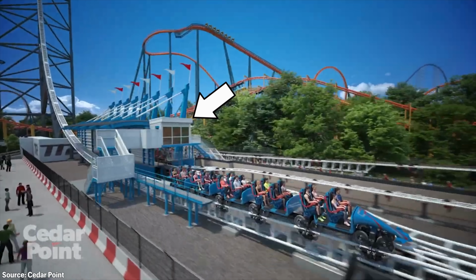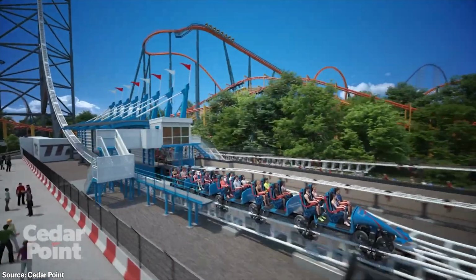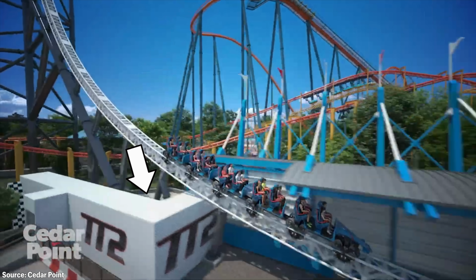It appears that the ride control booth is located above the station track, and unloading and loading of riders may take place in just one station instead of in different locations like on Top Thrill Dragster. It also appears that riders will still board the coaster in the same location and exit on the opposite platform, with this tunnel most likely being the exit path.